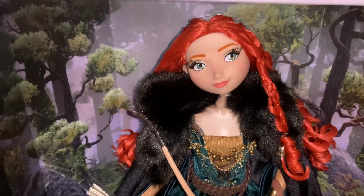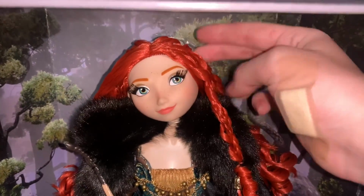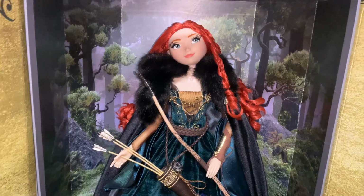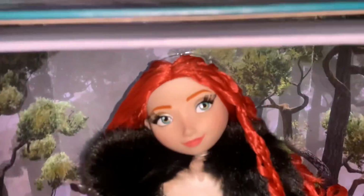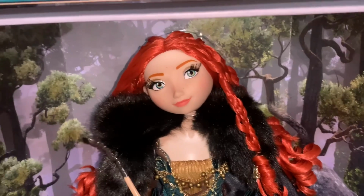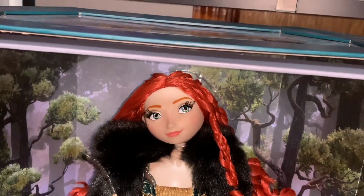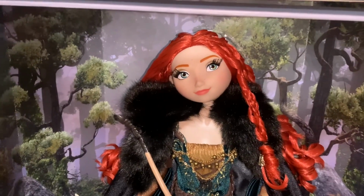So I really wanted to unbox this doll because I don't like her position in the box, and you can't really fix it. I could cut the ties on the back of her head to try to fix it, but I don't like how her head is unnaturally tilted upward. It looks weird. But then I was talking to my mom about Jasmine and how much I preferred her out of box, or I preferred the less detailed version. And my mom was like, oh, well, maybe you shouldn't unbox Merida.